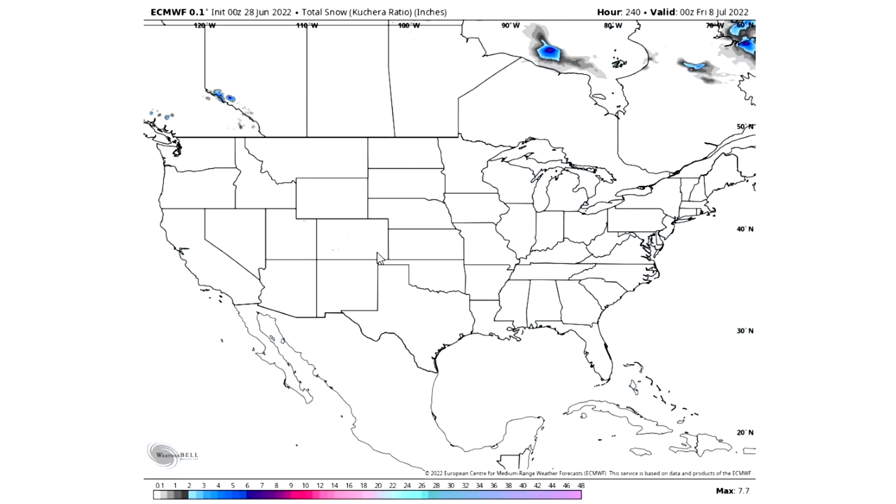If you're anywhere in the grays, you're expecting a dusting. If anything, blues will be 2 to 6 inches of snowfall, and purples will be 6 to 10. But that's like if you live on top of a mountain in the Rocky Mountains of Canada. So I don't think any of you live there, but if you do, you might be expecting 6 to 10 inches of snowfall. Very interesting.